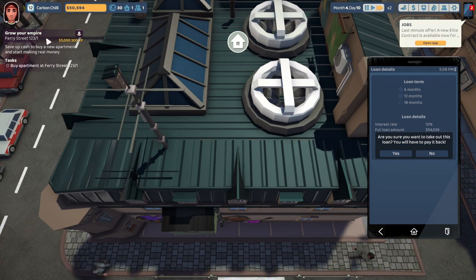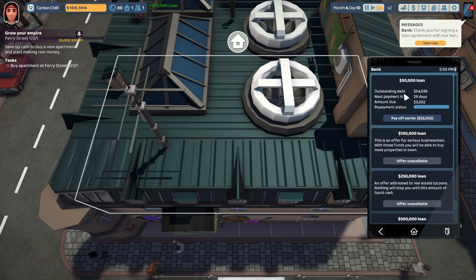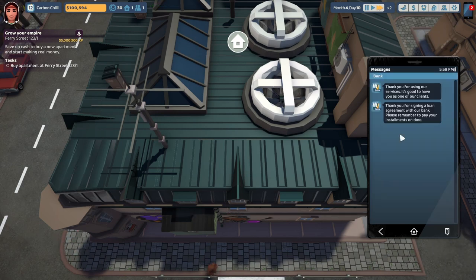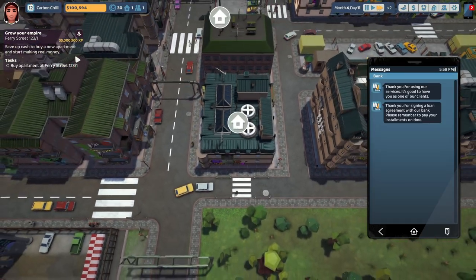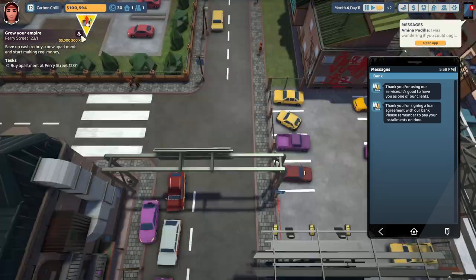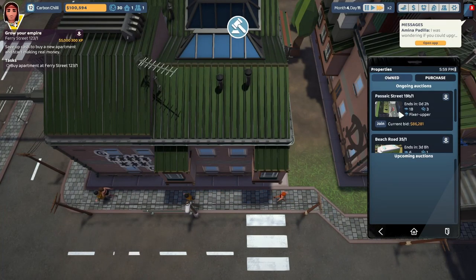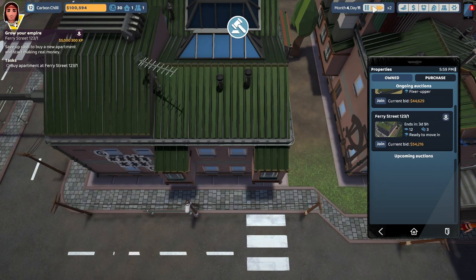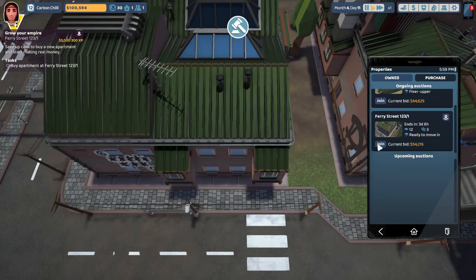What have we got to do? Okay. 52,000. Okay. Now, Ferry Street. Jump to location. Okay, Beach Road. No. Whoa. Current bid. I want this one.